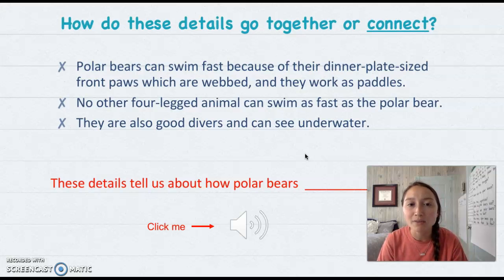Well, I see things about them swimming fast and why they can swim fast, their big webbed feet. No other four-legged animal can swim as fast as the polar bear. And how they're good divers and can see when they swim. These details tell us about how polar bears swim. Yeah, how they swim. They swim fast. They're the fastest four-legged animal. They're great divers and they can see underwater. That's all about how they swim. Let's do one more.